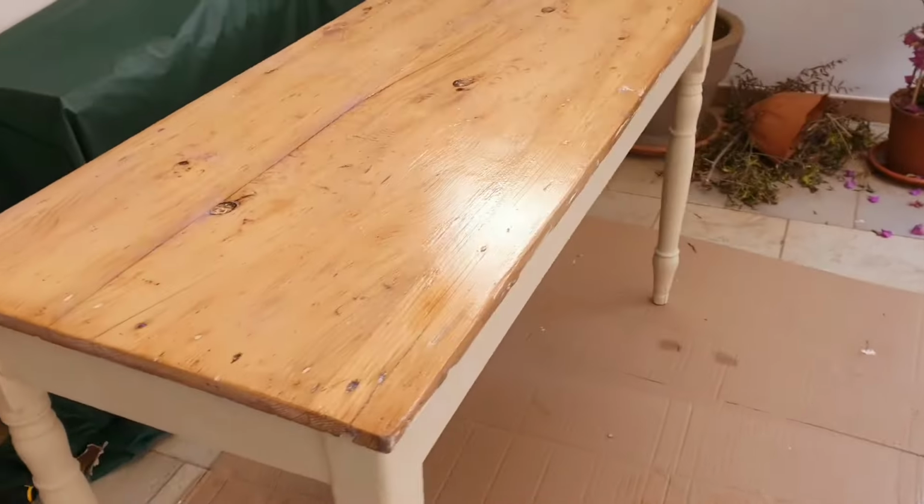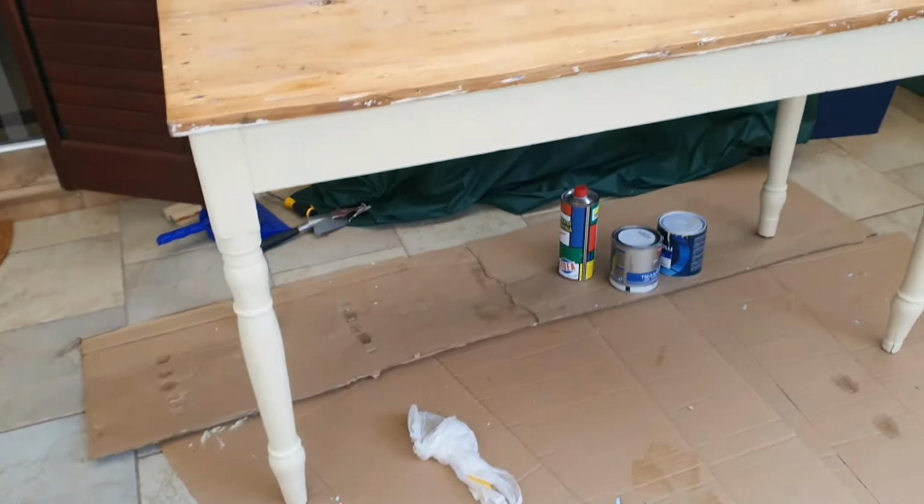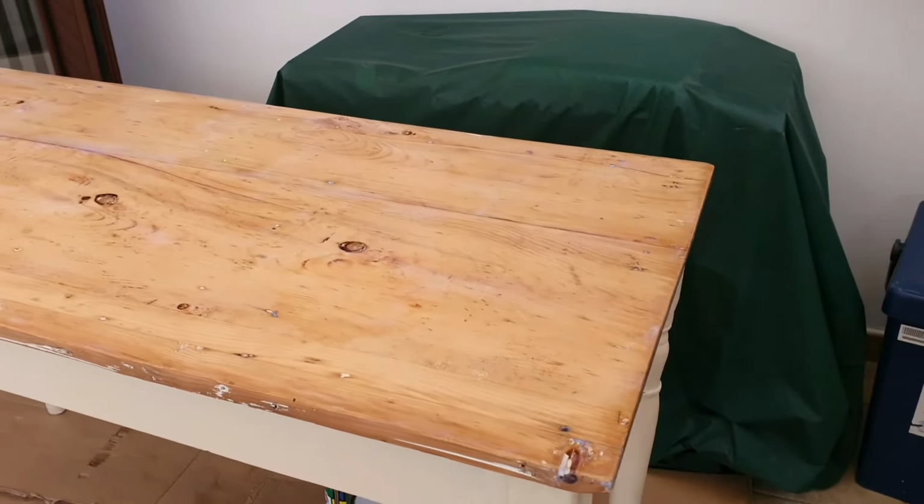Coat number two done, and the varnish. That might be it for the top anyway.